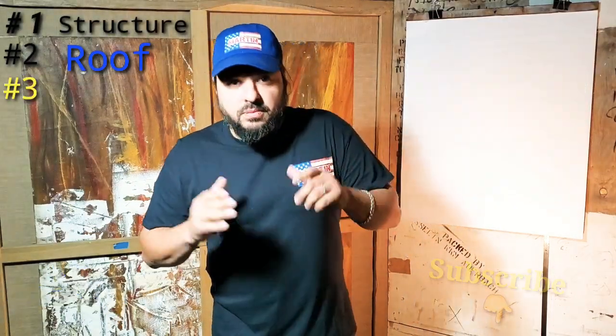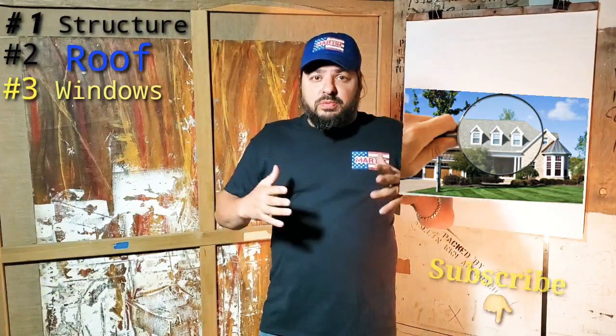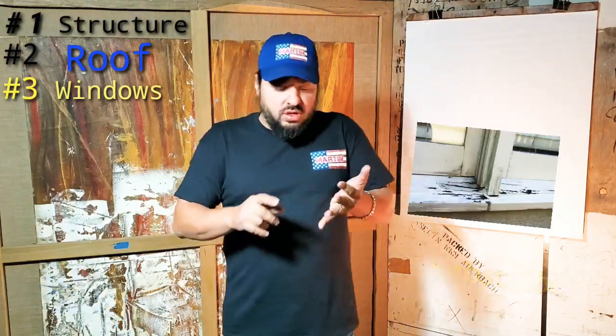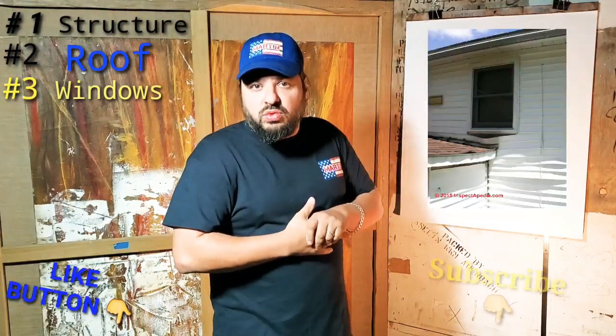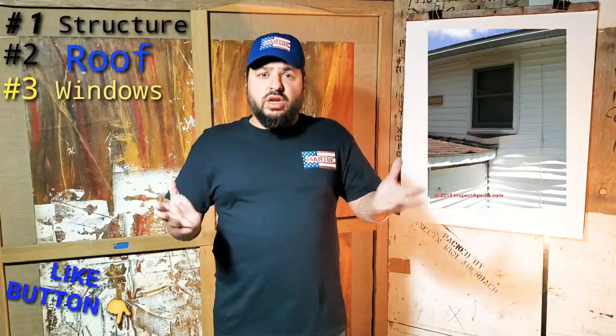Number 3, windows. Very important. Windows show you a lot. Just by standing in front of all the windows in the house, they can tell you a lot of stories. They can tell you if there's leakage. They can tell you if there's foundation issues underneath. If the foundation is sagging underneath those windows, the windows won't sit straight. All right. So check your windows.